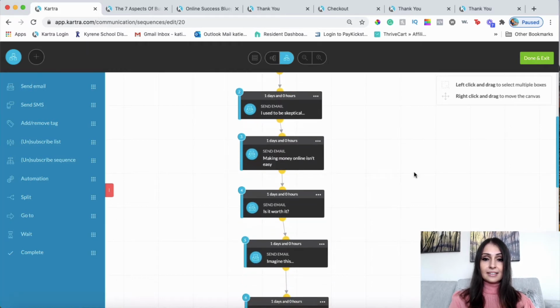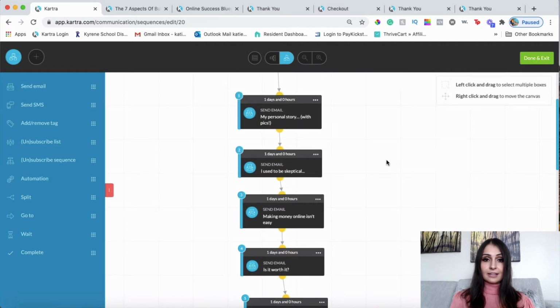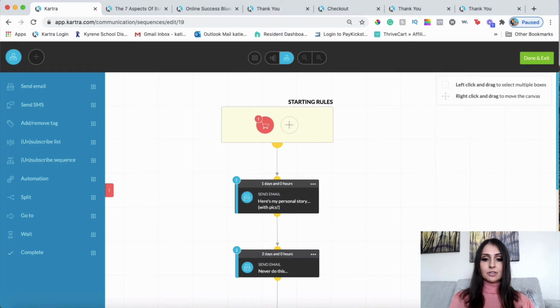I also have due dates for them in this email sequence. I share with them that if they haven't purchased my Online Success Blueprint, my $10 off code expires. So I give specific deadlines and due dates within this email sequence. This gives them a reason why they should get it now and not wait until a later date, because if they wait, they most likely will not take action. So you want to make sure you give them a reason so they would take that action. It's very important.